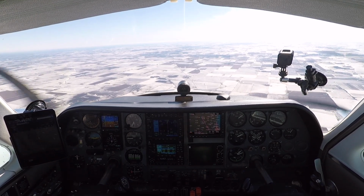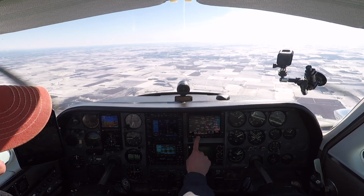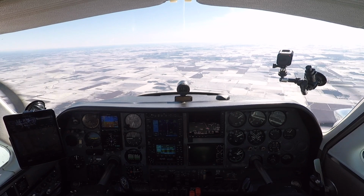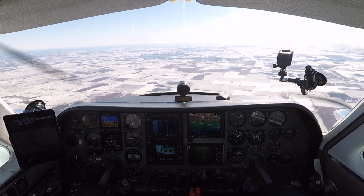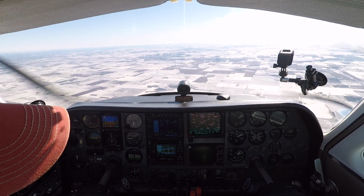430 feet per minute required. When that says 500, we'll start coming down. Nice short flight. Been in the air 10 minutes, got 10 minutes left. Barely enough time to get the oil up to temperature.